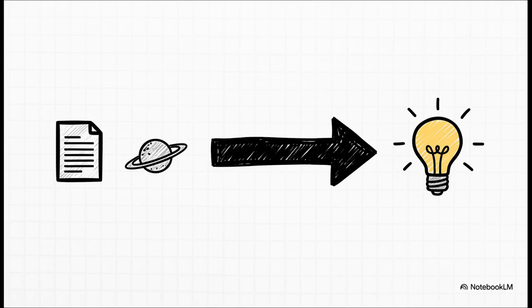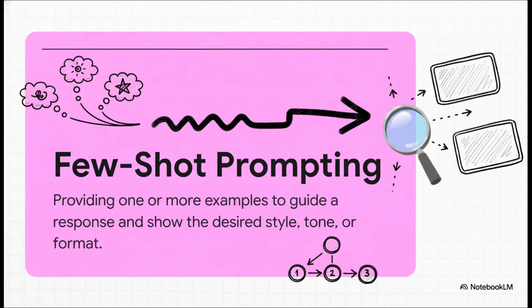It's super direct, it's fast, and it's perfect for those straightforward tasks. You know, like, hey, summarize this article for me, or explain the solar system in 3 lines. You're just trusting the AI to figure out the how all on its own. But what if you need something a little more specific? That's where our next style comes in, few-shot prompting.